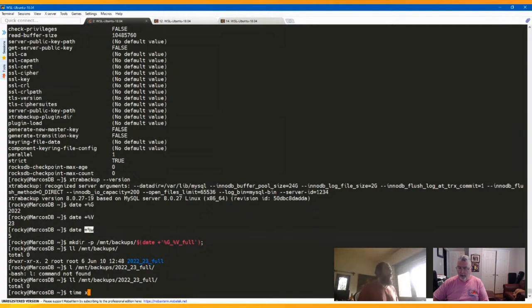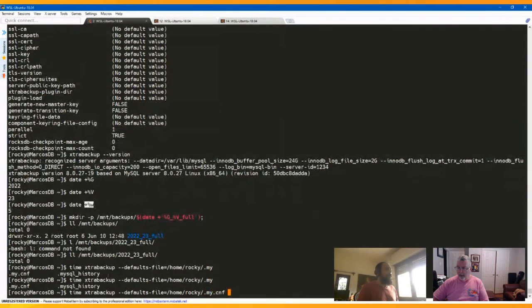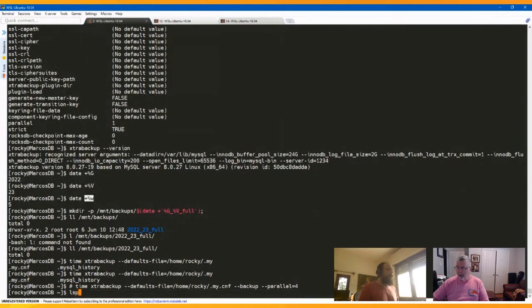So I will do time xtrabackup. I'm going to use a defaults file that contains my user and password, so I don't type them in the clear. These are in home, Rocky, my.cnf. Yes, there they are. And I'm going to say backup. I want to do parallel equals four threads. You know, I'm just going to check, how many CPUs?